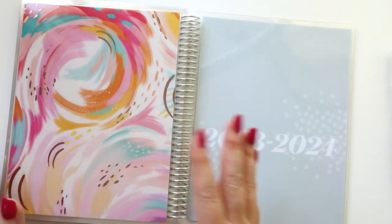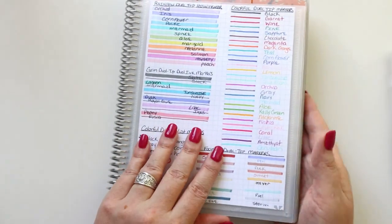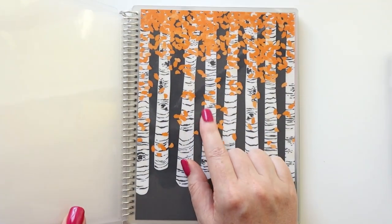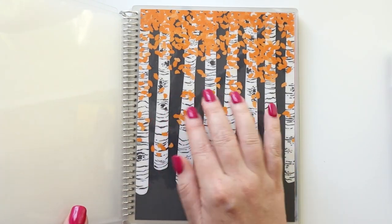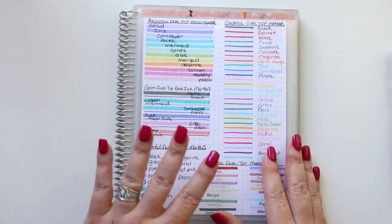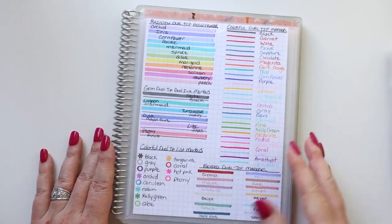So anyway, I just wanted to show you what this was because I know I'll get questions about it. But this is just a way for me to keep and organize. This is a cover that I customized the colors on. I think this is so perfect for fall, but I keep covers on here that I'm not currently using.